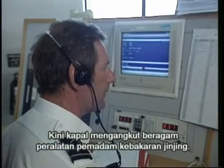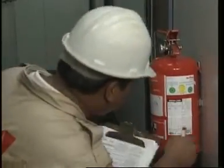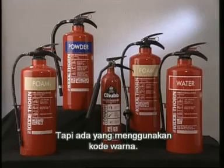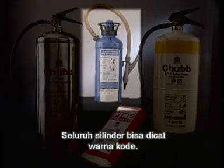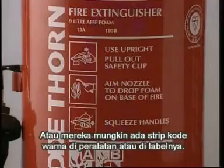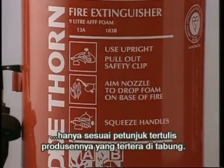Today, ships carry a variety of portable fire extinguishing equipment. Usually they're colored red, whatever the content. However, some are color-coded. The whole cylinder may be painted the code color, or there may be a color-coded band carried on the equipment or its label. In all cases, they should be operated strictly in accordance with the maker's written instructions displayed on the extinguisher body.